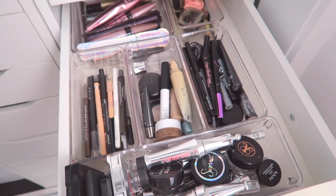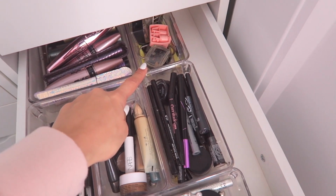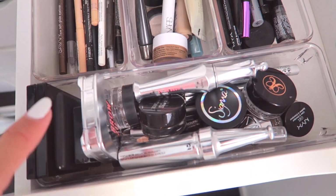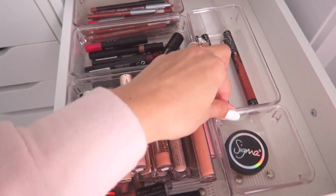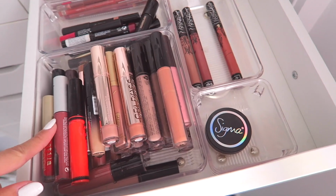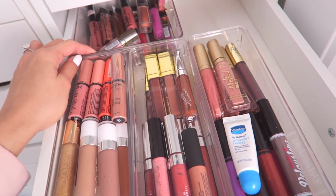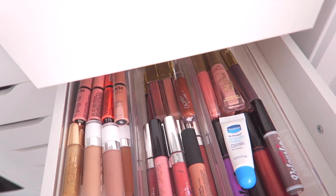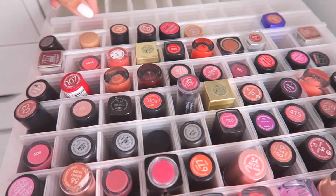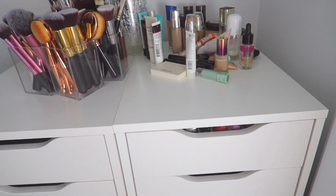This one is like eyes, so we got mascaras, tools, like extra tools and bits and pieces, eyeliners, eyeshadow bases, pencil liners, and then brow stuff. And then in this one we have lips, so like lip liners, what do you call these, like lip crayon type of things, liquid lipsticks, and then again more lip products in this one, lip glosses, liquid lipsticks, that type of thing. And then in the top are actual lipstick bullets, which these dividers I picked up from Daiso. So yeah, those are all of the drawers.